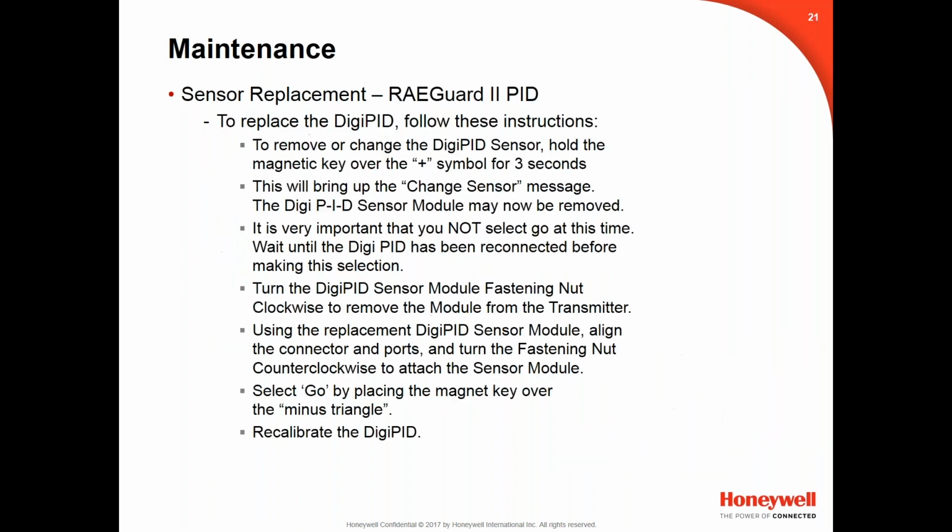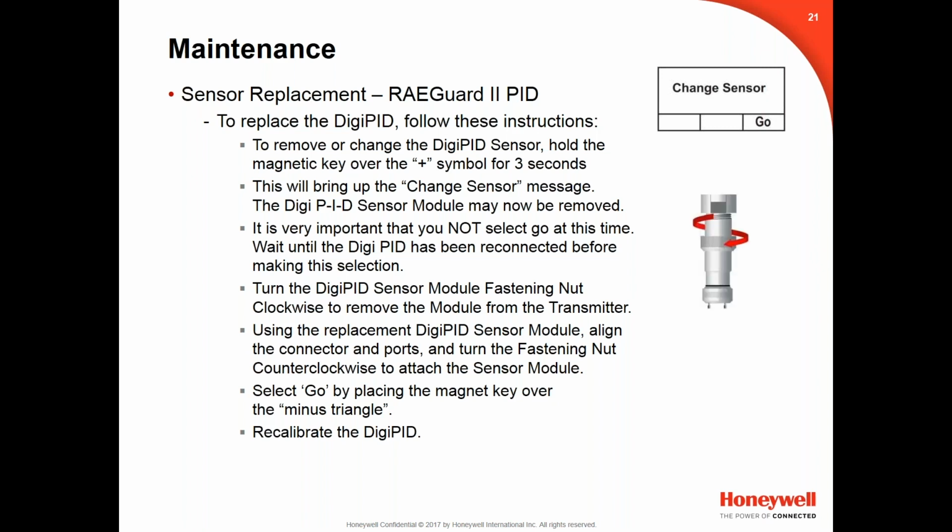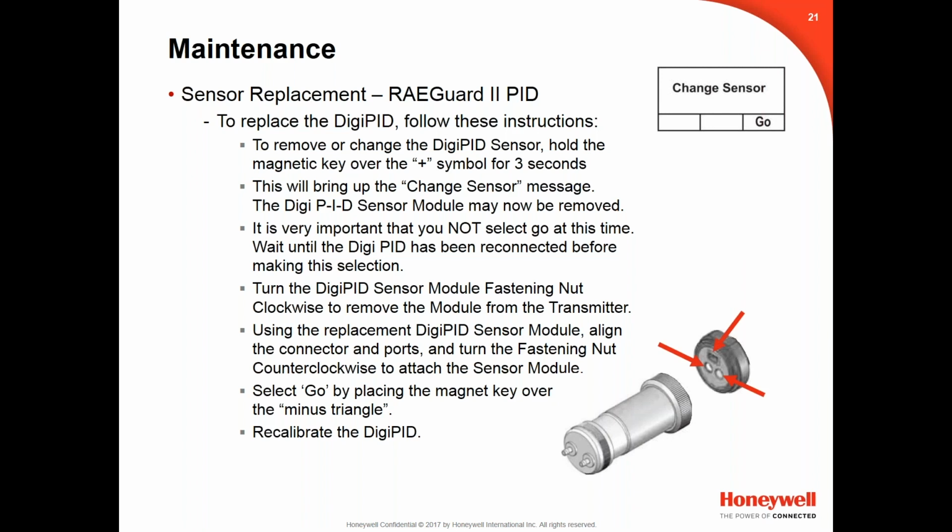So Rayguard 2 PID, it's a little bit more maintenance intensive, let's say. Okay, so when you want to change, you simply hold the magnet over the triangle with the plus on top, the triangle that's pointing up, and you'll hold it there for 3 seconds, and this is going to bring up what's called a change sensor display. Okay, it's very important that you do not hit go at this time. What you're wanting to do is the instrument is telling you at this point, I have removed power from the intrinsically safe barrier, so now you can remove what's called the DigiPID, which is the cylindrical device off the bottom of the transmitter. And so you'll turn this clockwise to remove it from the module, or to remove the module from the IS barrier, which is connected to the transmitter.